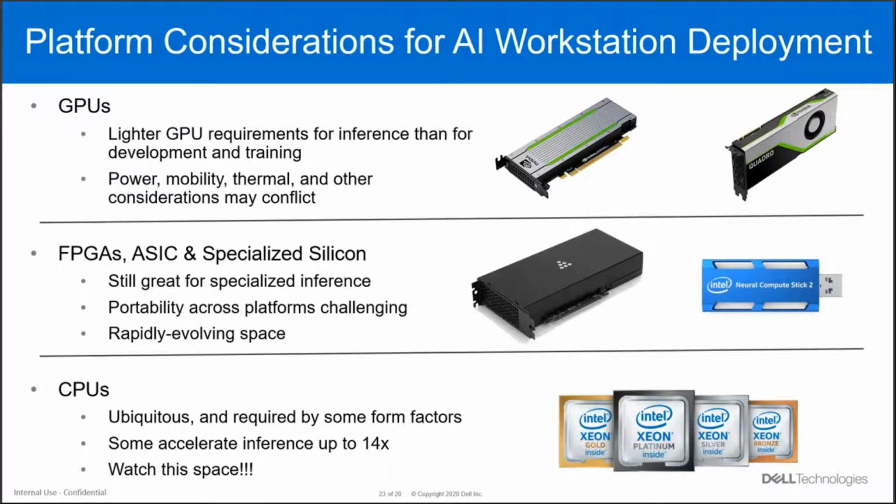So there are some platform considerations for deployment of AI. The first thing is GPUs for inference on workstations. These are workstations, after all, and many of them will have GPUs. But there's a lighter GPU requirement for inference than for development and training. That's the first part. But in many cases, the workstations might have a day job that requires a GPU as well. So that's important. But the other considerations are power, mobility, thermals, and price. Everything needs to be looked at. So in some cases, that's why, even if there are GPUs, some organizations look at different approaches for some types of inference.